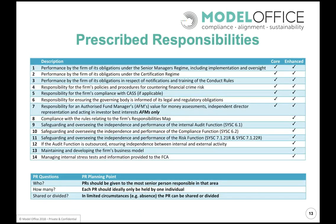Prescribed responsibilities, again, are very important. Ideally, who should have the prescribed responsibilities is the most senior person who's responsible in that area. What are they?